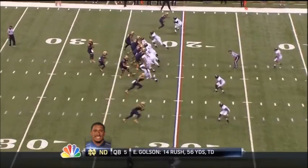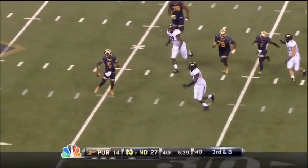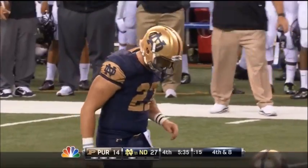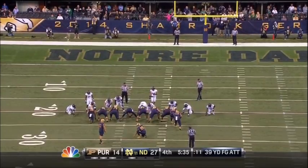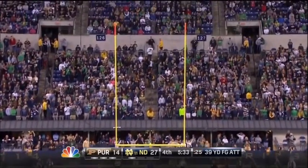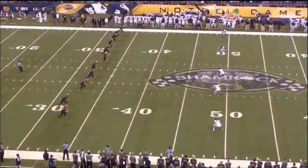That's what Golson has done with his legs. Arms and legs in this one as he escapes the pressure and throws it away. Kyle Brinza will attempt a 39-yard field goal. Brinza's kick is good. Off the upright, but good. His comfort zone. No doubt.